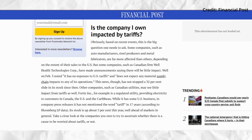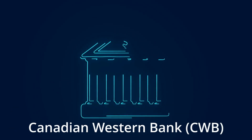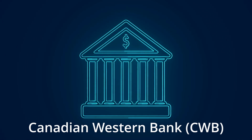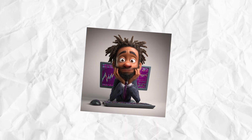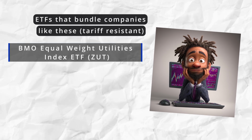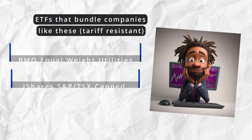He chooses utilities like Fortis Incorporated, FTS, or Emera, EMA. These provide electricity and gas to Canadian homes. Their revenue comes from regulated local operations. Regional banks, like Canadian Western Bank, CWB, focus mainly on Western Canada, serving businesses and individuals in the region. To simplify, Jason buys ETFs that bundle these kinds of companies. BMO Equal Weight Utilities Index ETF, ZUT, iShares S&P/TSX Capped Financials Index ETF, XFN. I hope I haven't lost you with all these acronyms.